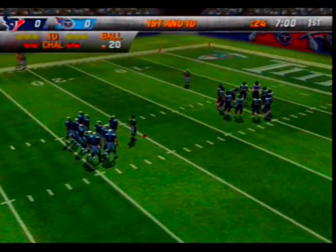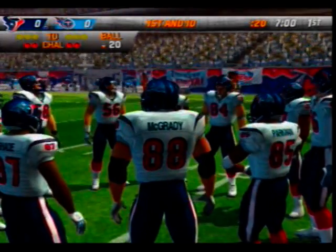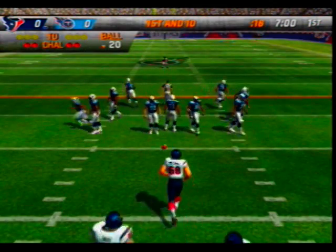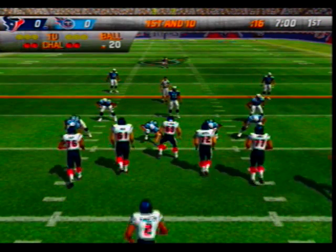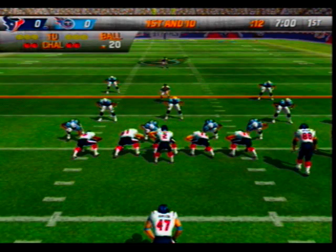So, John, we expect a lot of big plays in today's game with two of the best offenses in the NFL having at it. The thing about both these teams is they're not just one-dimensional. If something doesn't work, they make the adjustment and they come at you in another way. I'm looking for lots of big plays in this one. The Titans come out in a 4-3.